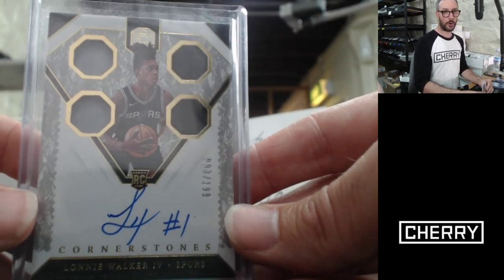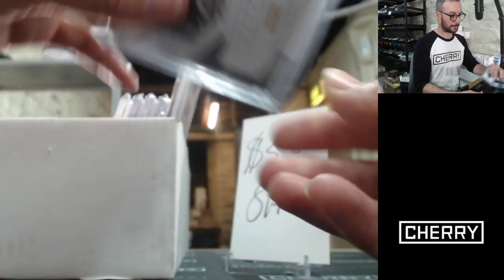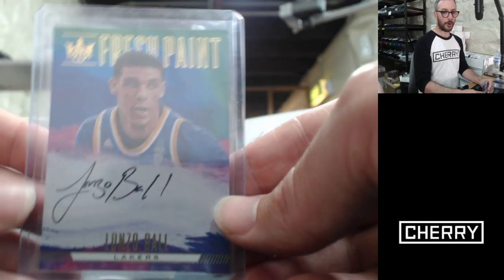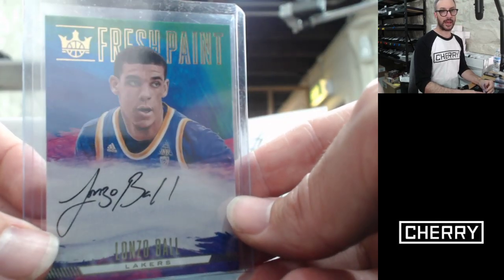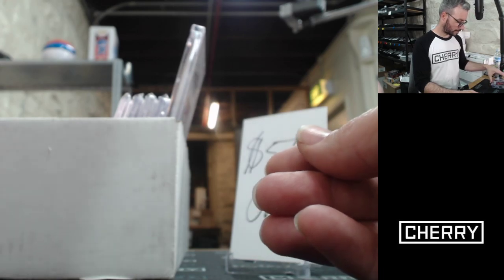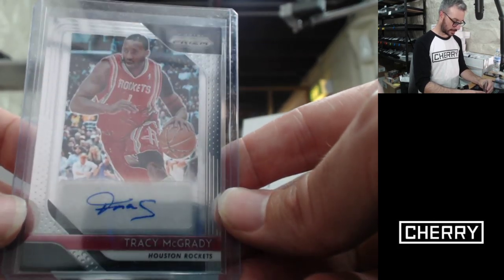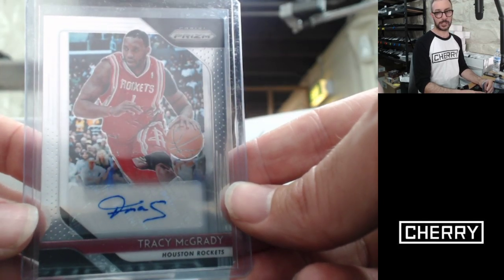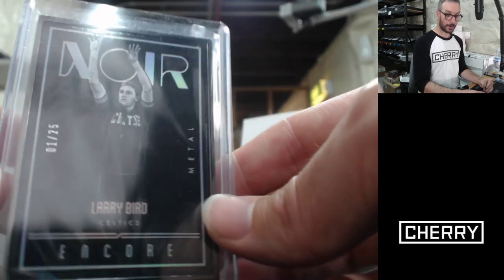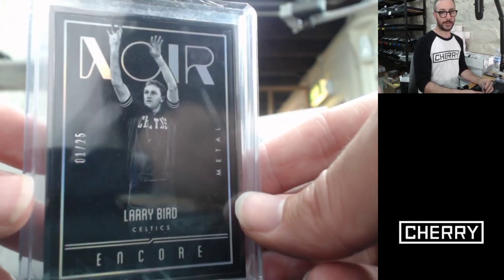Lonnie Walker, the 4 quad jersey auto. Rookie. Lonzo Ball, fresh paint, 1. Rookie auto. Tracy McGrady, Prizm auto for the Rockets. Larry Bird, Encore, numbered 1 of 25 on the medal.